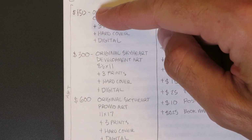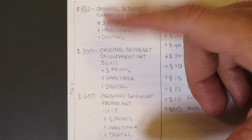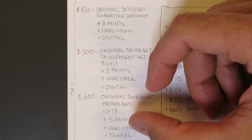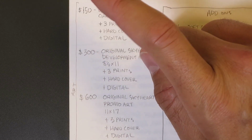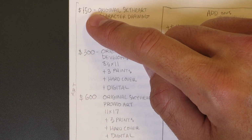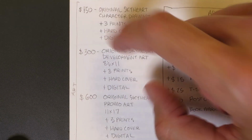I figure everyone on this level who wants to pre-order or back the Kickstarter at these higher levels is probably going to want the nice hardcover book too. So that's the original art. I'm going to limit these to like 10, maybe 20, because I won't have time. I'm going to be drawing a book. I won't have time to be doing a ton of character art commissions.